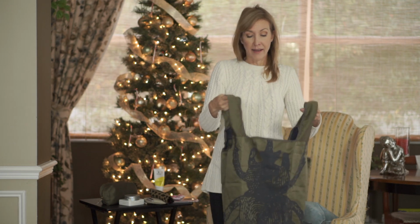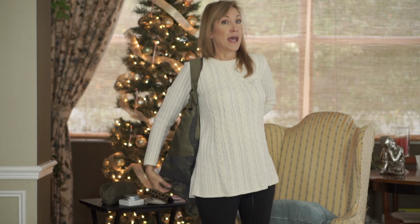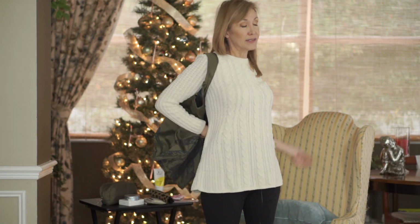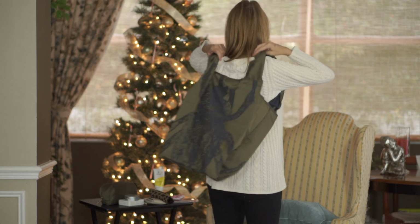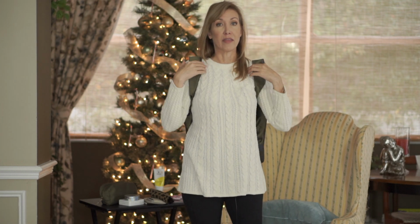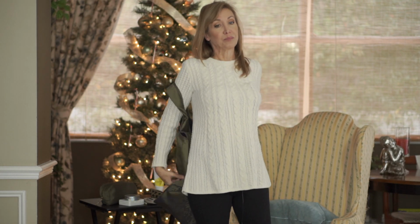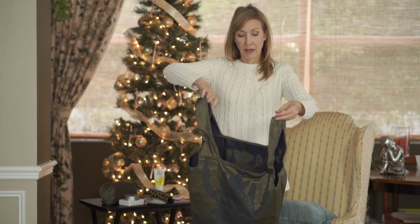The other thing that I discovered with this bag is that it can also be used as a little backpack. And so check this out. How cute is this? So if you have a bunch of sweaters and little odds and ends, and you want your arms to be free, it's absolutely perfect for this. And I've also been known to use these as shopping bags and that sort of thing.